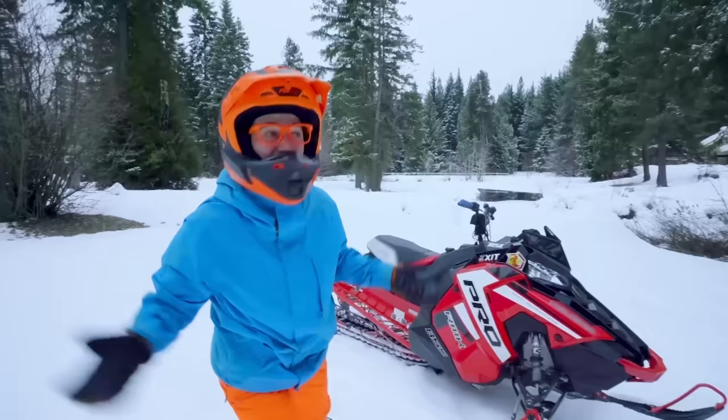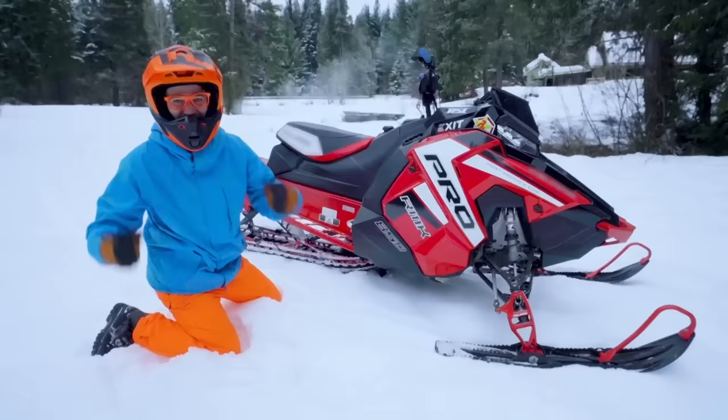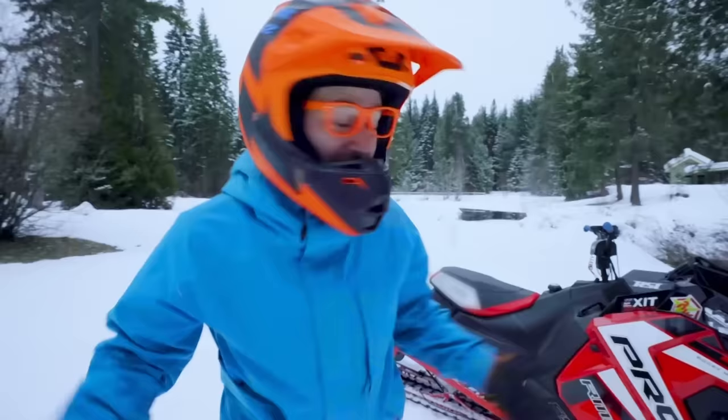It's me, Blippi! And look at what's behind me! Whoa! This is a snowmobile. And this snowmobile belongs to my friends, Magnus and Hans. And today, you and I are gonna learn about snowmobiles! Yeah!